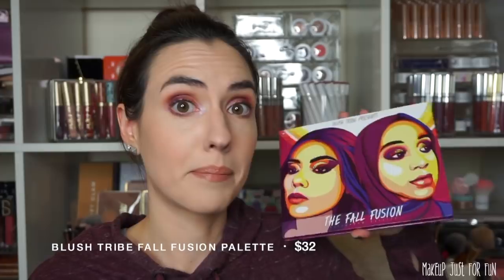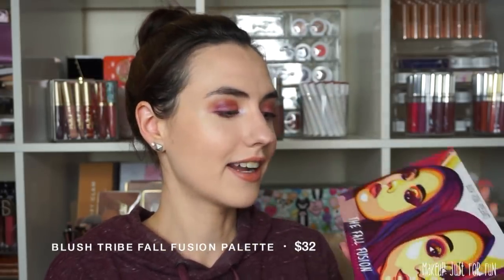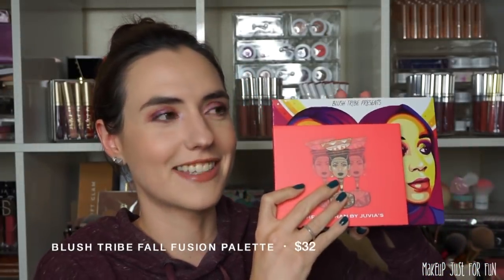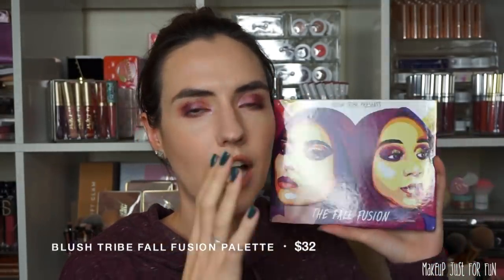This palette is from Blush Tribe. This is the Fall Fusion palette and it is humongous. It is so big. I was not expecting a palette this size. From looking at pictures of this, I thought it was gonna be the same size as this Juvia's Place palette. Look how much bigger this is. The pans in this thing are gigantic. The cover art is so beautiful. I 100% blame this purchase on my dear friend, the Queen of Color, Angelica.